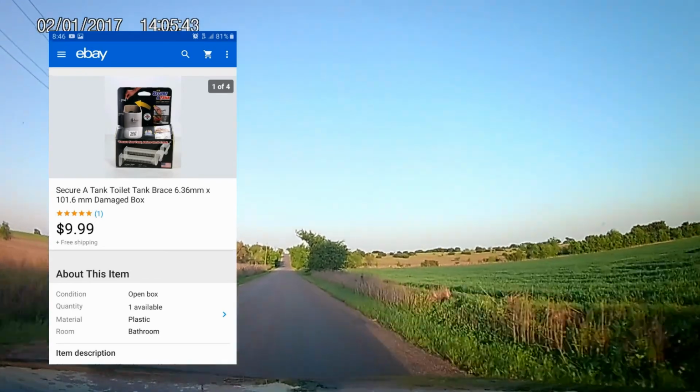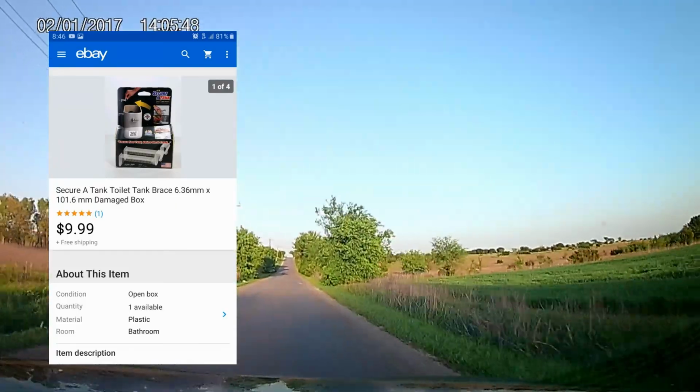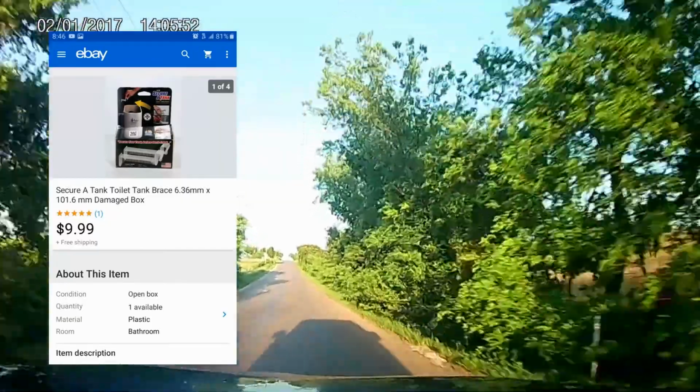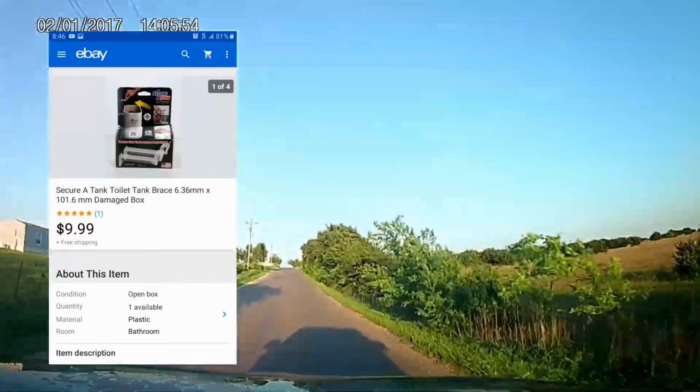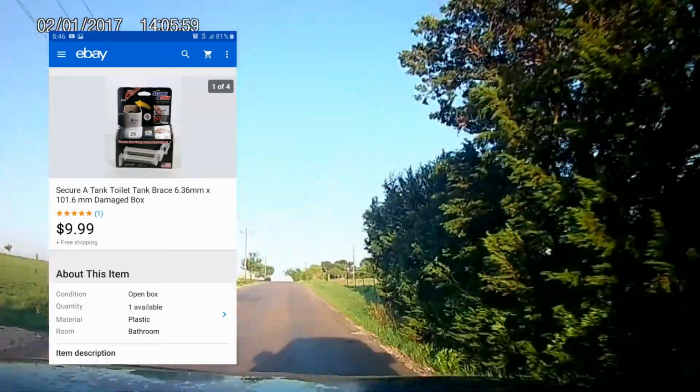Listed it, $9.99 free shipping. Not a second thought. I was okay with that because shipping would only be a couple bucks. Just whatever, it's another item. I put it away. It sold. I had to go to ship it, and I realized that it didn't have the clips in the box. And I was like, oh my gosh, what do I do?